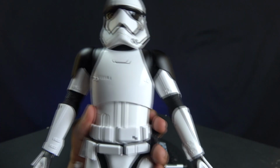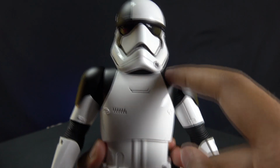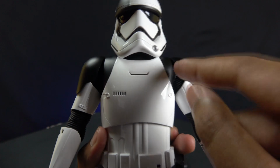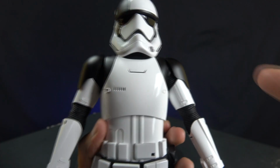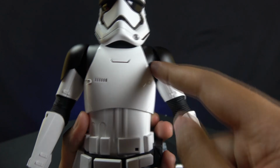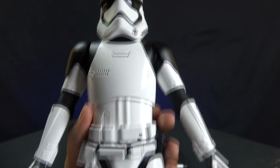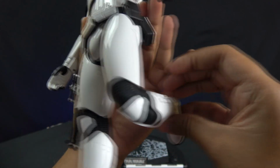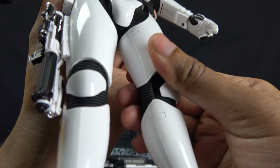Now, another change that they had is the breast collar straps that go down through here. I do believe those were cloth on the original Troopers. I don't have it with me because I sold my last one, but I do believe they were more of a leather, pleathery type of material that would go down through here. Now it's a hard plastic. Any other changes, I'm not too sure as far as that goes, but articulation is good in these areas.